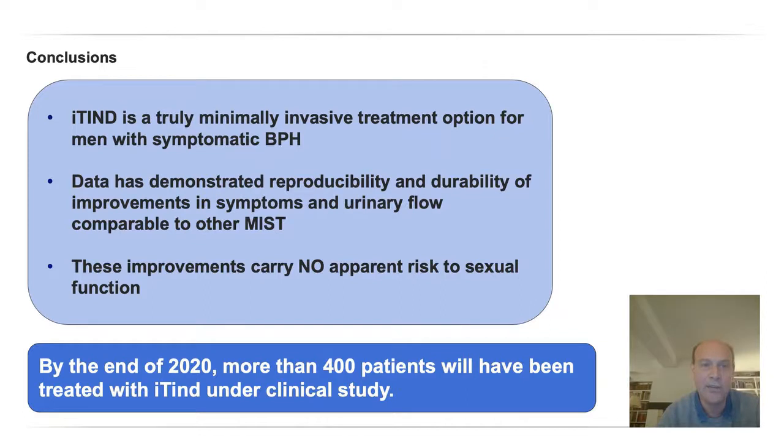So what can we conclude? ITIND is a truly minimally invasive surgical treatment for men with symptomatic BPH. It is quick to perform under sedation and retrieved under local anesthesia. There is rapid improvement in symptoms and return to normal activity. And the data suggests that this improvement in symptoms is reproducible and durable.